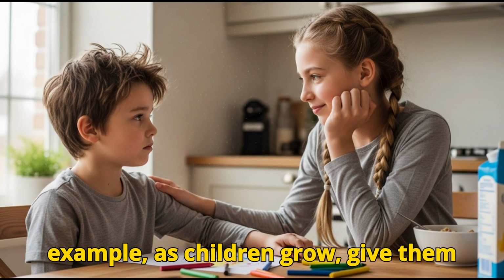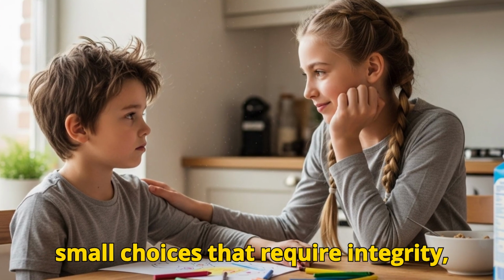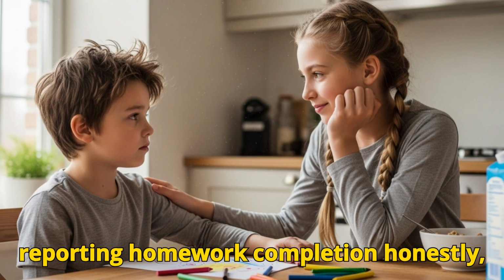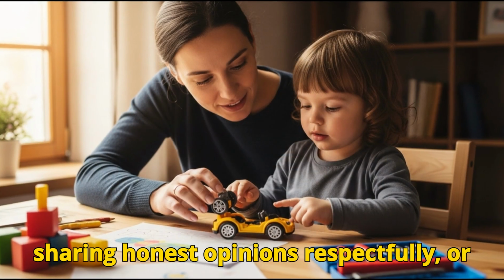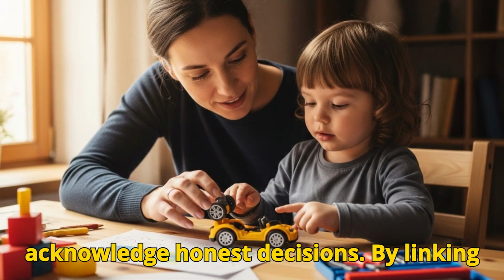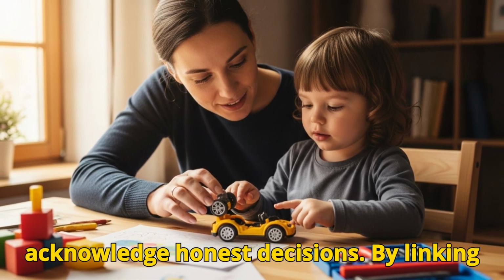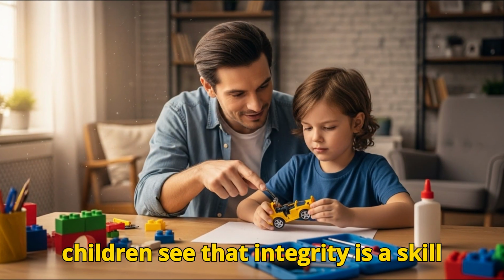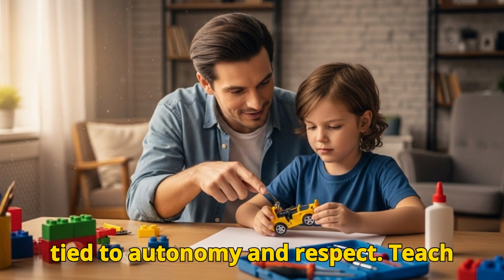Introduce progressive responsibilities linked to honesty. For example, as children grow, give them small choices that require integrity. Reporting homework completion honestly, sharing honest opinions respectfully, or keeping promises to friends. Praise and acknowledge honest decisions. By linking honesty to responsibility, you help children see that integrity is a skill tied to autonomy and respect.